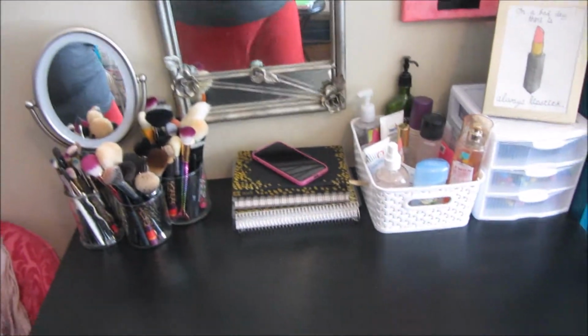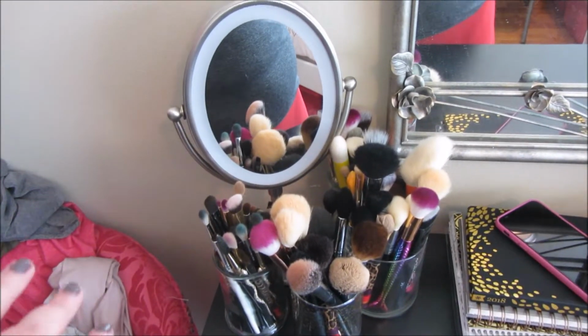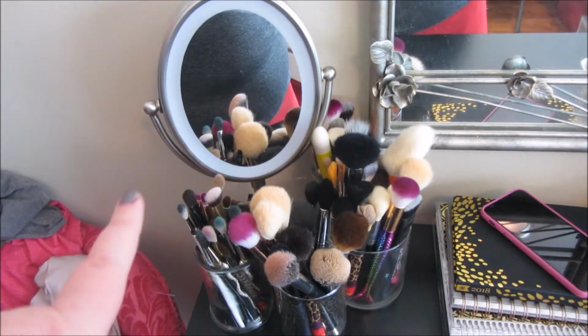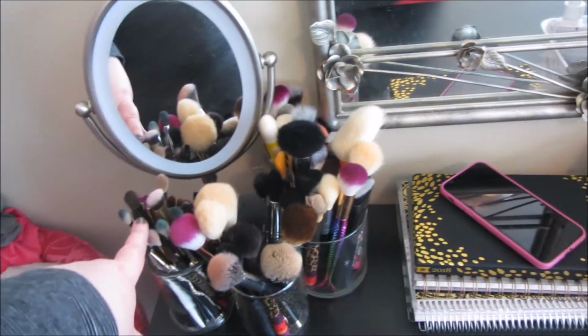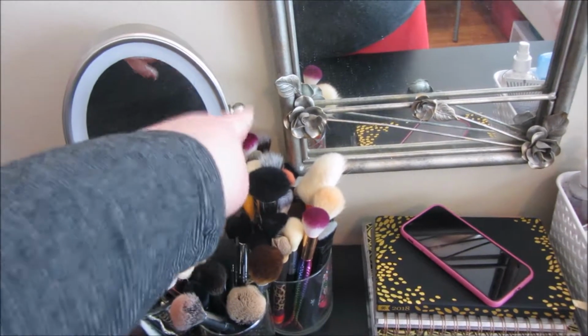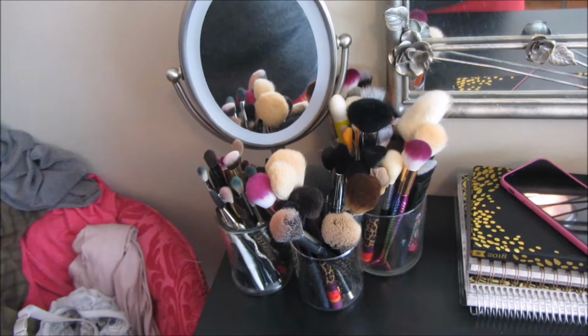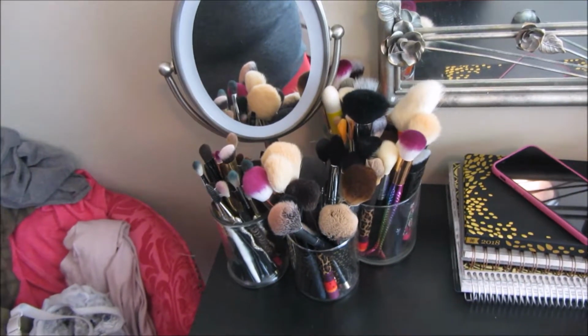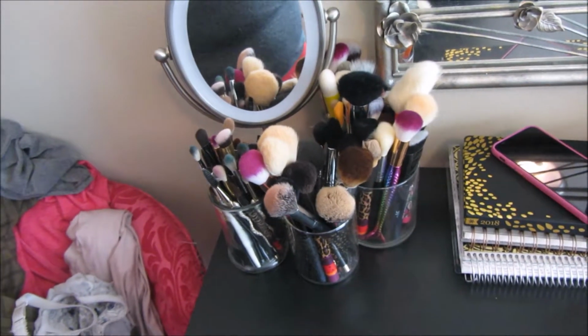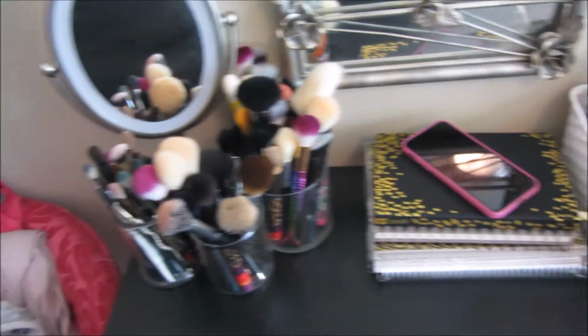And then on top of my desk, we have a couple different sections. So over here, we have my makeup brushes and my mirror. My makeup brushes are organized: face brushes I use frequently, sometimes, and barely. So that's how my makeup brushes are organized. I need to get a 5th bin that I can put dirty brushes in, so I know which ones I need to clean. But for now, this is how they're organized, and I just pull them out as I need to clean them.